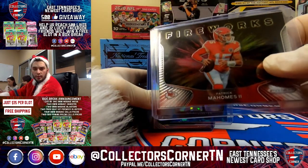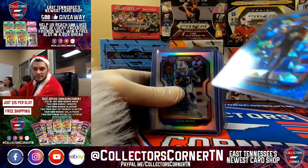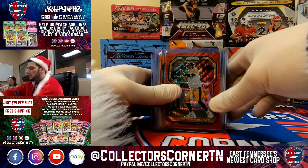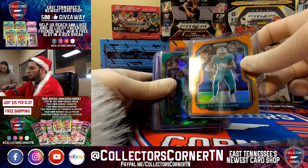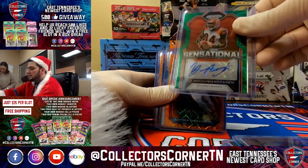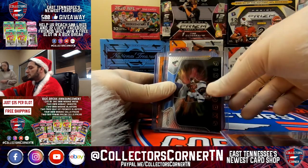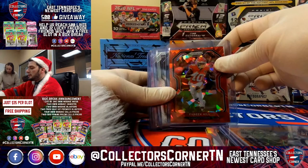Patrick Mahomes, fireworks for the Chiefs. Isaiah Coulter, number for the Texans. Zach Moss, auto, Buffalo Bills. Red, Ben Roethlisberger. Kalen Ballage, number, D.D. Westbrook. Jalen Johnson, Chicago Bears hit. The T.J. Houshmandzadeh, auto. Laviska Shenault. Fireworks, Deshaun Watson. A nice laser, Jerry Jeudy.